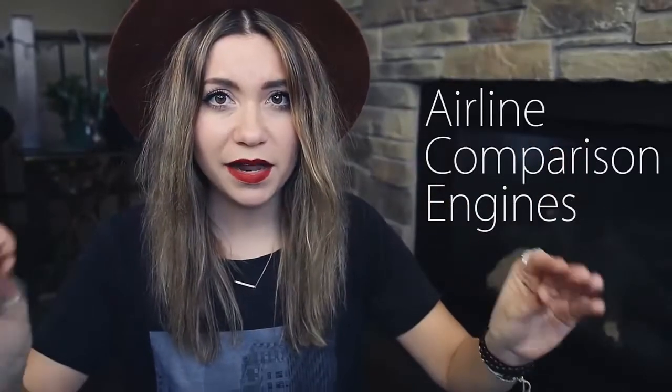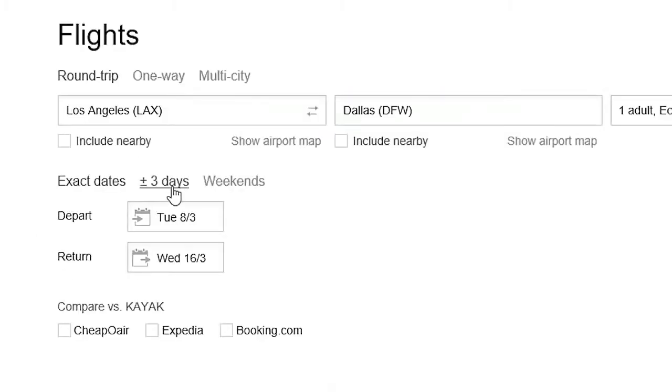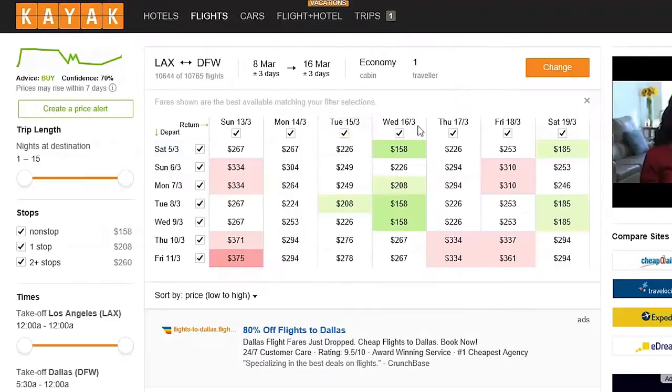Know your airline comparison engines. The best ones that I use and that most travel bloggers use are Kayak, Momondo, Skyscanner, Hipmunk, and Airfare Watchdog. Those are the best ones that I have personally found. So the first thing we're gonna do is obviously check the airline comparison engines. They're gonna compare different airlines and different types of tickets. Then go to those airlines' direct site and see if maybe they offer a better deal or a better route.